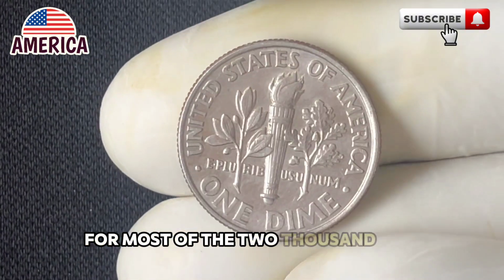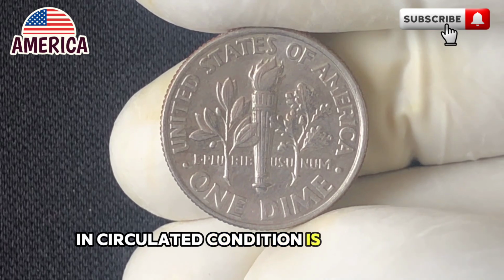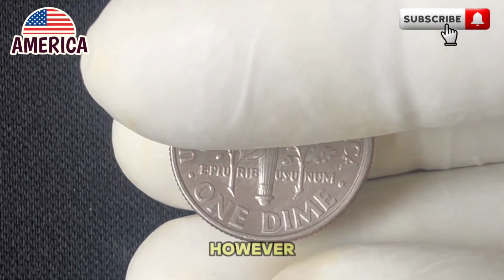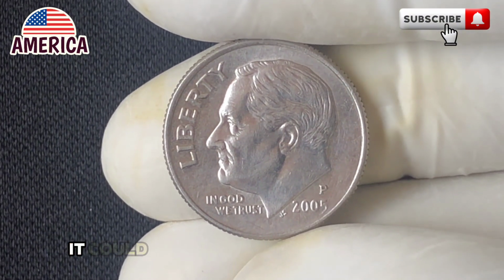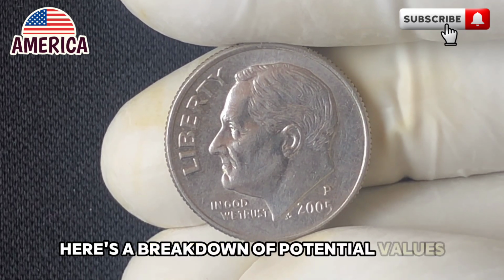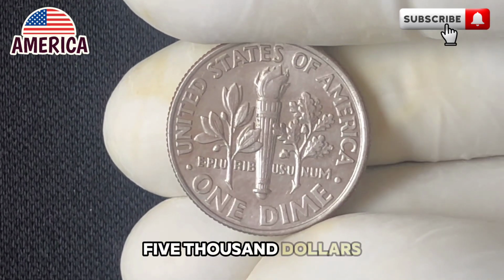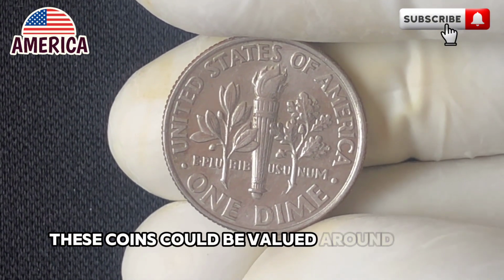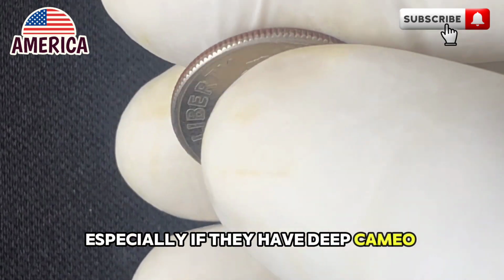For most of the 2005 Roosevelt dimes, their value in circulated condition is generally around 10 cents, their face value. However, if you have a coin in uncirculated or mint state condition, it could be worth more to collectors. Here's a breakdown of potential values. These coins can be worth around $25,000, depending on their condition. These coins could be valued around $3 to $6, especially if they have deep cameo contrast.